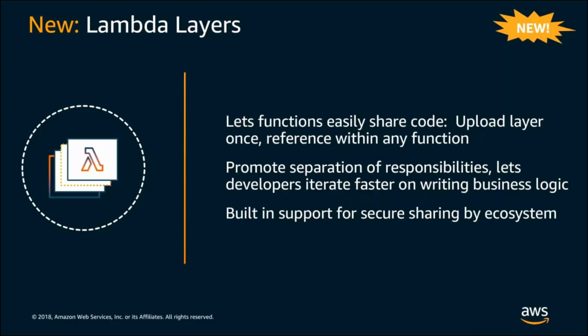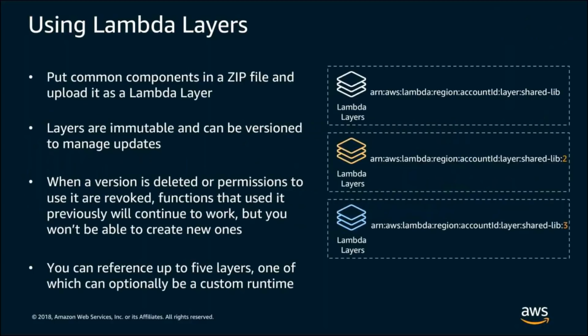And so what we can do with this is, in a pretty straightforward way, take, say, certain libraries that we have. Maybe we've got things like monitoring or security libraries. Maybe we've got client SDKs from other services that we consume from a Lambda function. You can zip those up and upload them as a layer.